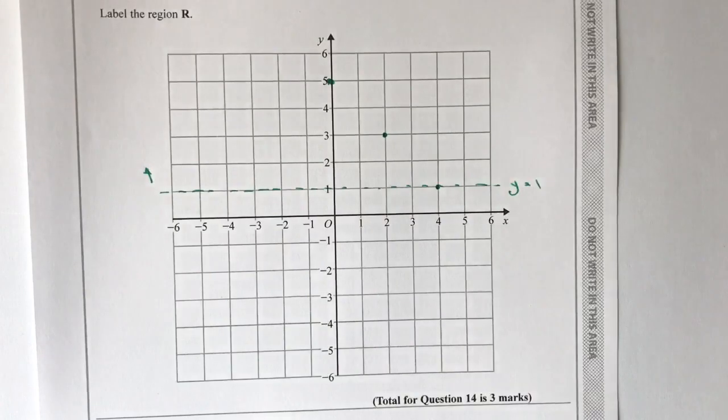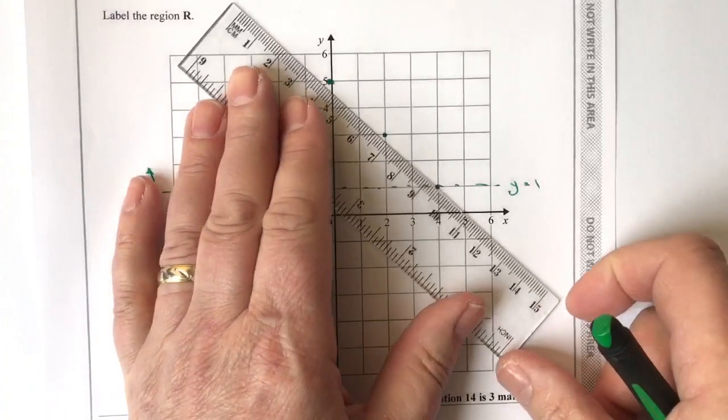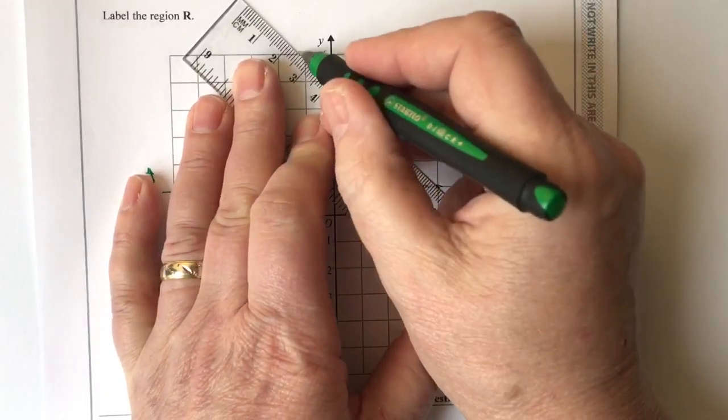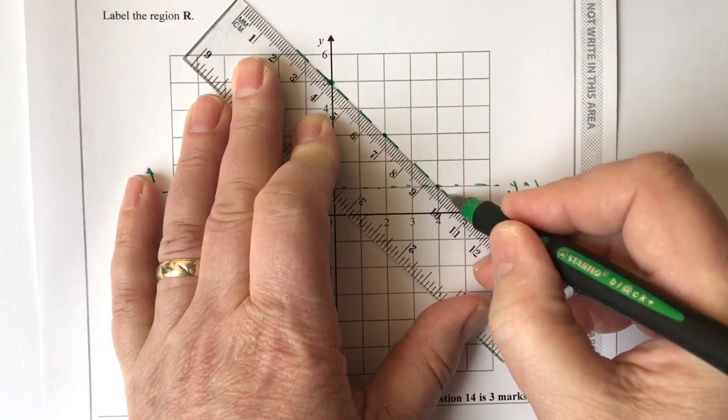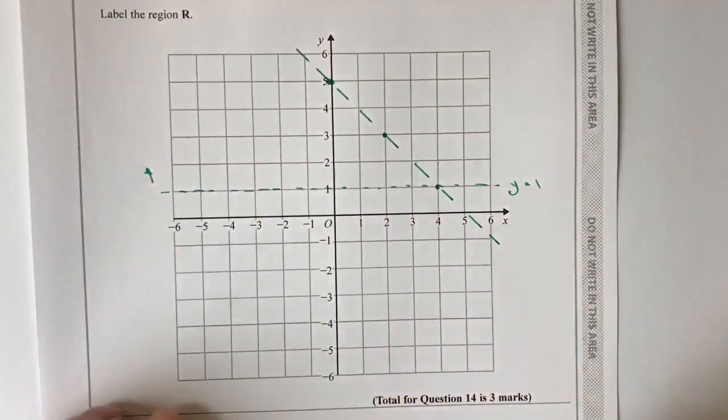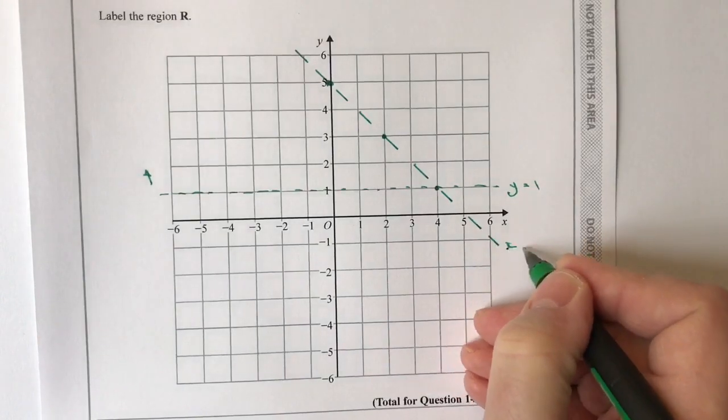You only really need 3 points anyway to draw a fairly straight line. I know I calculated those other ones, but I don't need them at all. I'm just going to put that in here. Hopefully you'll be able to see on the video that I'm just going to join those dots, and that is the line of x plus y equals 5.